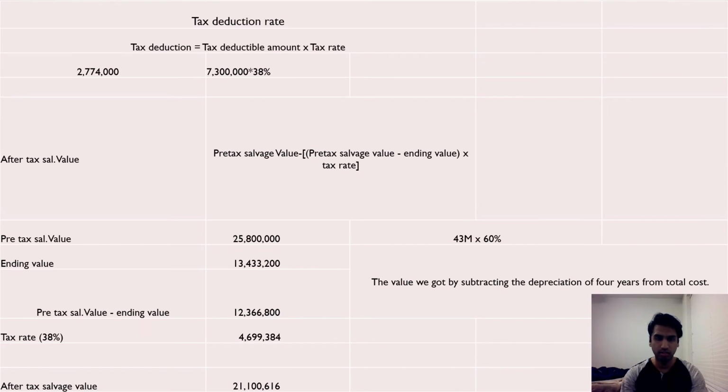In this slide, we're doing the calculation of the tax deduction. The tax deduction plays a very important role here, because at the end of year 4, in year 5, when the company does the reclamation, the cost is going to be considered a charitable expense of 7.3 million. They must deduct the tax from it, because if they face any kind of loss in their cash flows, they can use that tax credit to reduce their losses. So 7.3 million has been multiplied by 38%, and you can see we got almost 2.774 million.